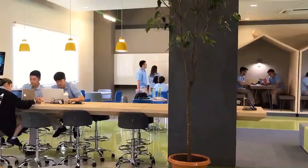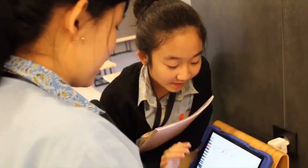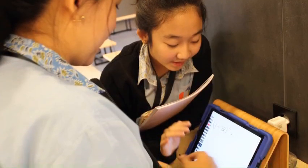Officially my new favorite place in Miko. Yeah, it's incredible. It reminds me of an IKEA or an Apple store. I feel really homey and comfortable here. Kids are going to be super excited, just like we teachers are already so excited about the place.